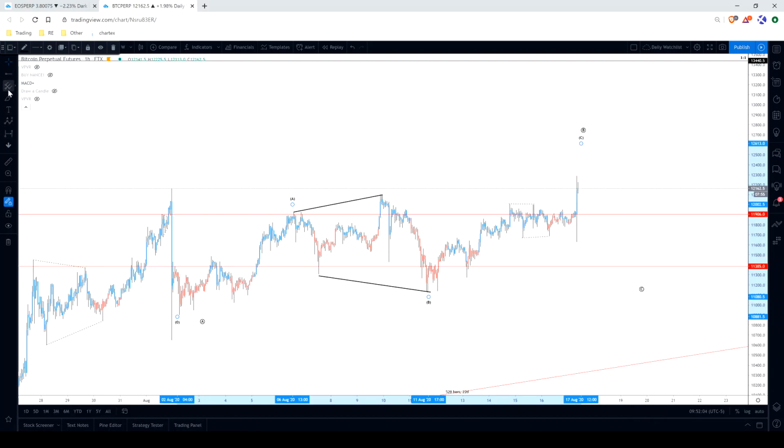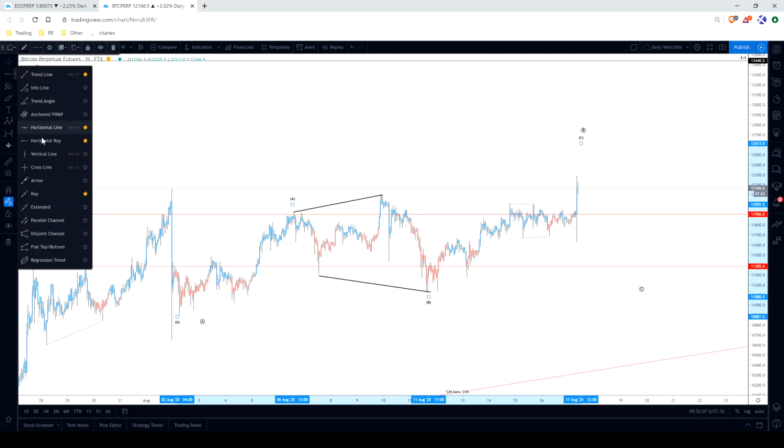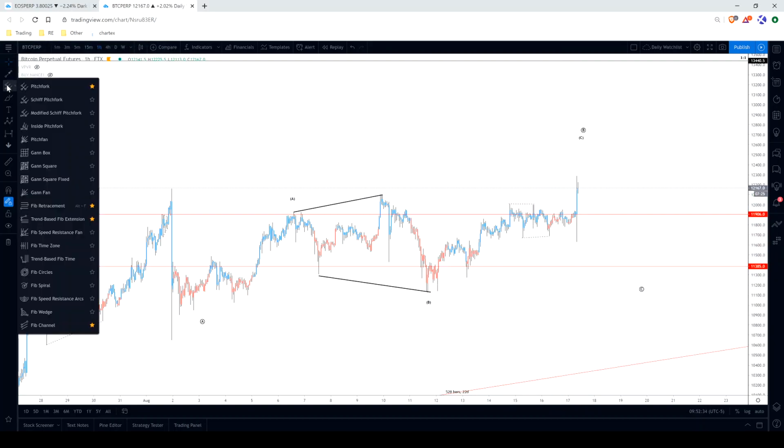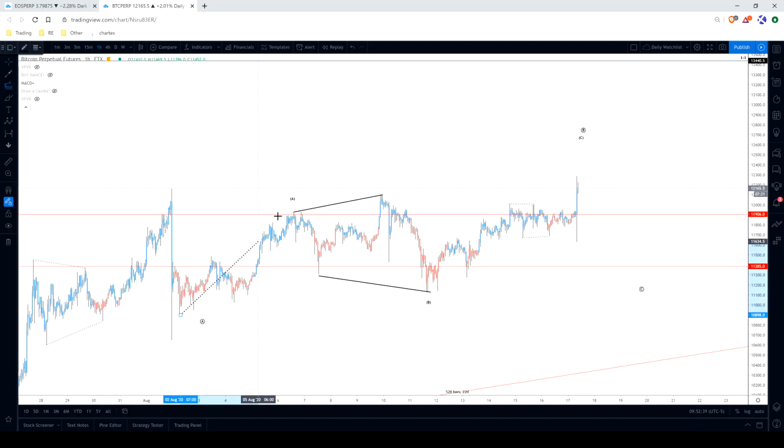So a 1-to-1 of that move would be from this low, nope, missed, to this high, and this low. So we've reached that target. We don't necessarily have to go higher. We could though.